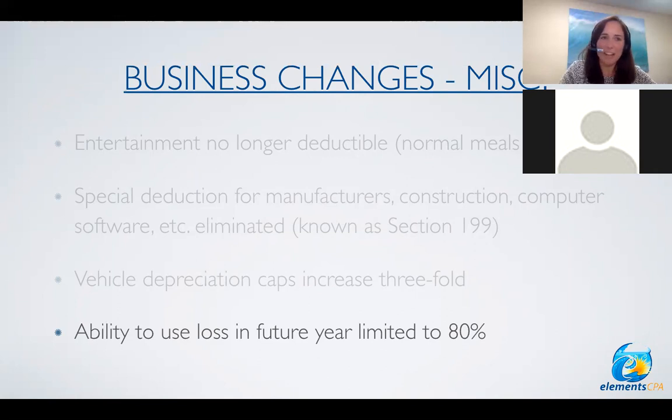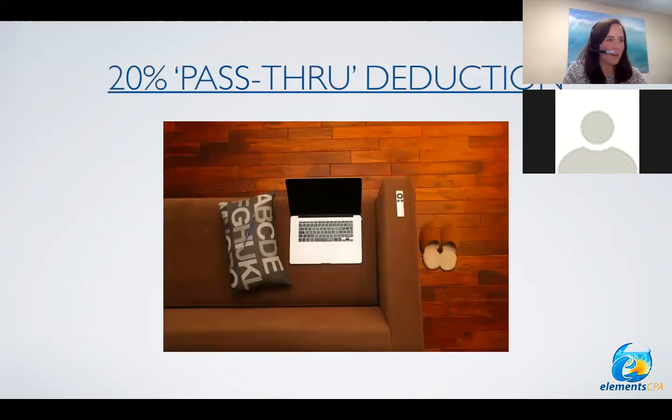So at this point, like I mentioned before, Adrian's going to walk through an example to make sure you understand this new 20% pass-through deduction. So I'm going to hand over the headset.